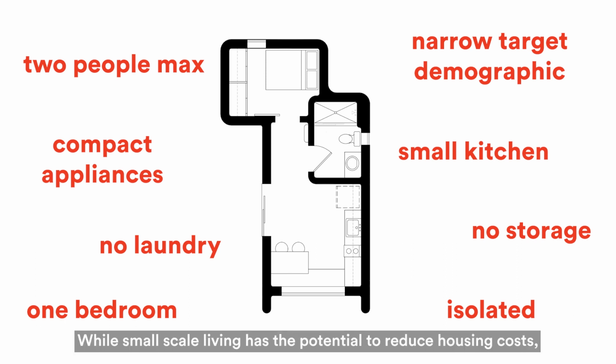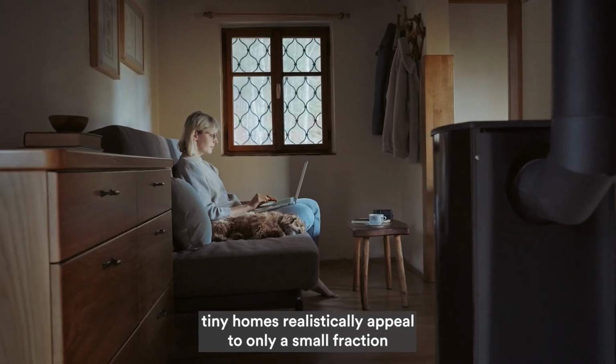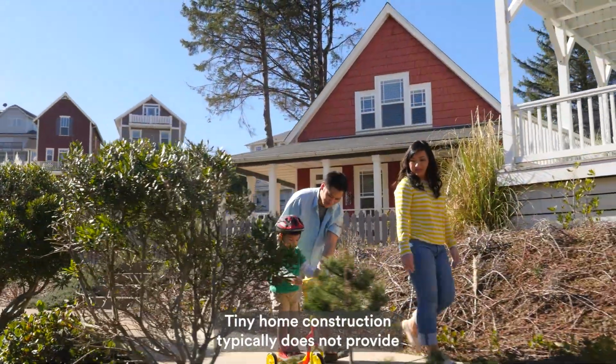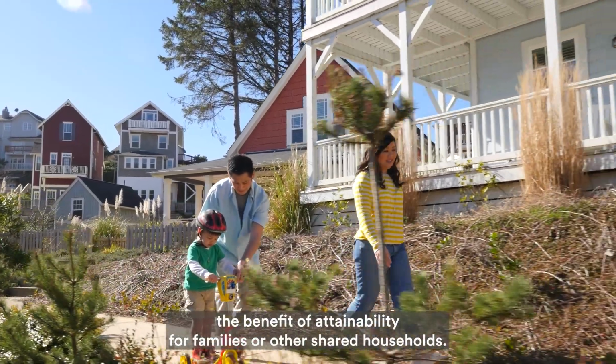While small-scale living has the potential to reduce housing costs, tiny homes realistically appeal to only a small fraction of the population, namely single and couple adult households. Tiny home construction typically does not provide the benefit of attainability for families or other shared households.